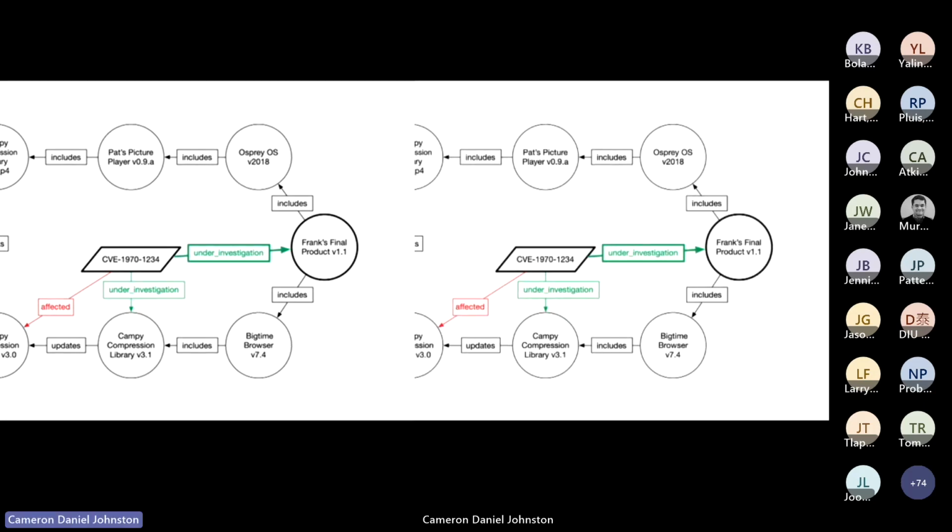Well, he's going to go with under investigation because he's not exactly sure yet. He has to look as well. And this is also VEX information, right? Frank's VEX delivery could say something like, this CVE that affects the compression engine, I don't know its status in my product, so it's under investigation. And if you can consume this information from Frank in a somewhat automated way, you don't have to call your support contact and ask what's going on.